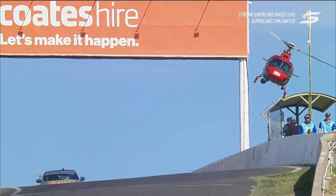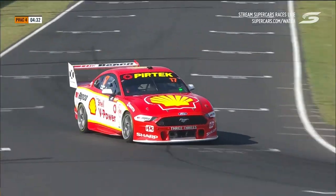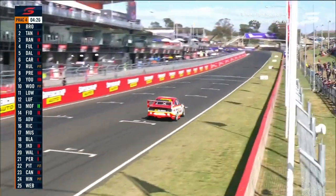And I hope you're enjoying it. We're in our fourth practice session so far. It's been a record-breaking weekend and there's been a lot to talk about. We've got a 598-point margin in the championship, which tends to get drifted off in the background a little bit when Bathurst arrives on the scene.